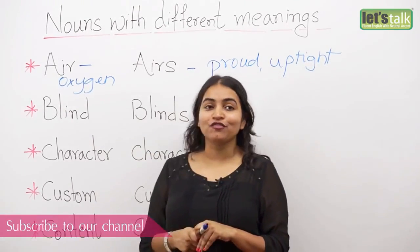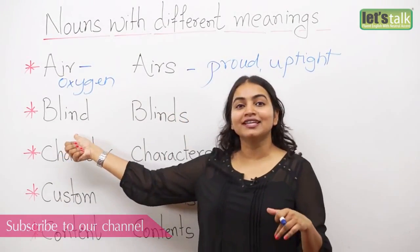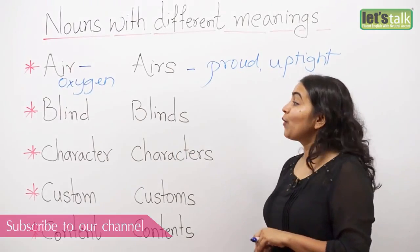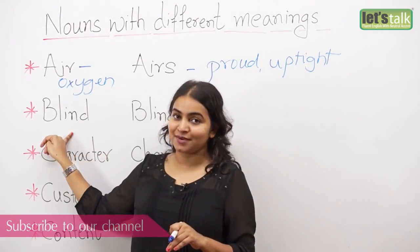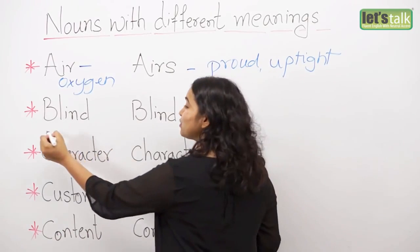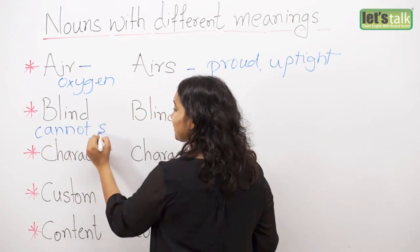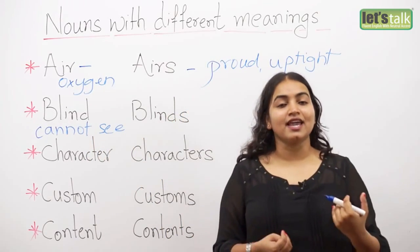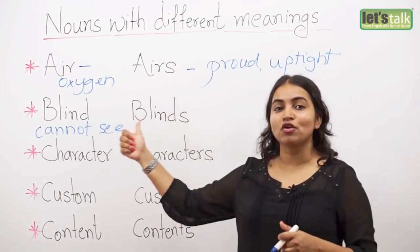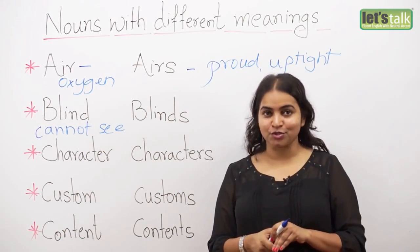Our next pair of nouns, which mean totally different things, are the words blind and its plural form, which is called blinds. Well, what does the word blind mean? Blind refers to a person without sight or someone who cannot see. So I can say that I helped the blind man cross the road. That's what the word blind refers to.